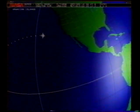Navigation and Control Officer reports that Columbia now is in the process of the first roll reversal from right to left. Again, these series of S turns are used to slow the vehicle down, dissipate all of the energy that was generated during the launch phase of the mission.